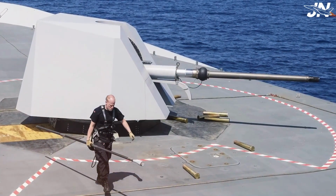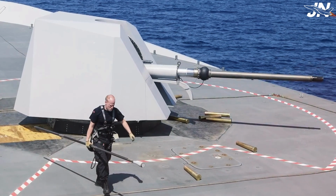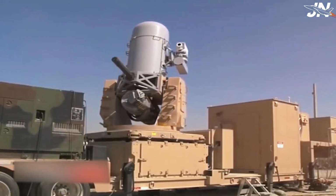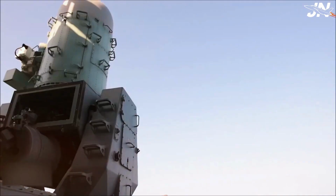High-energy lasers can target drones, missiles, and even small boats, zapping them out of the sky with pinpoint accuracy. They're quick, silent, and most importantly, reusable, making them an efficient option for defense.